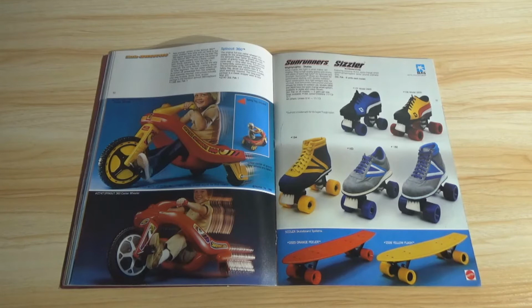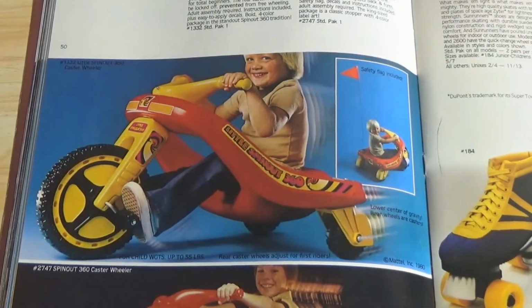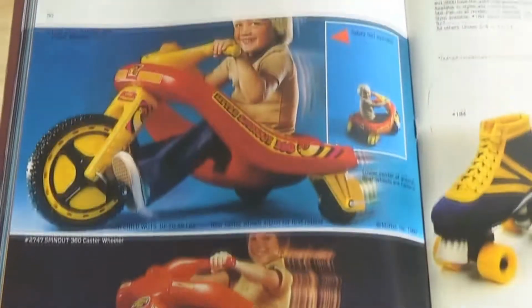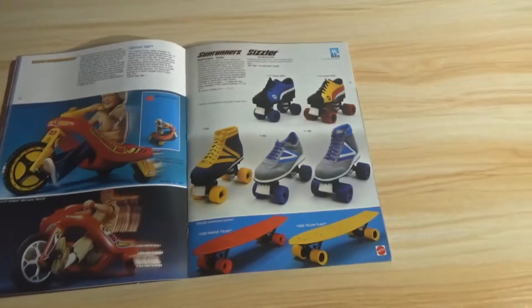Almost Big Wheel, because Big Wheel was actually a Marx property. The Spin Out 360! Spin Out 360. Is this like your safety bike? Is he's all inside of it? That'd still be fun though if you were that age. I never had a Big Wheel. I had ridden one because, you know, some neighborhood kids had one and I messed around with it.